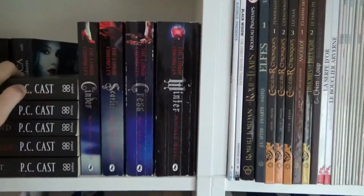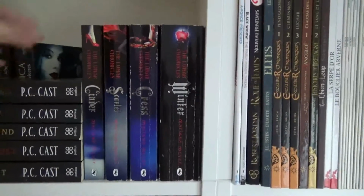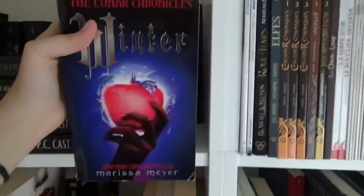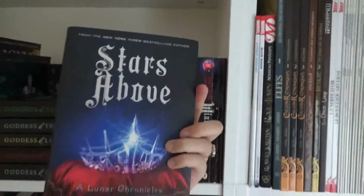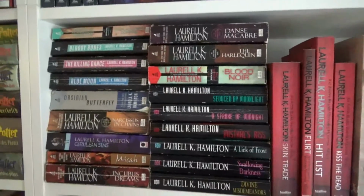It's also a retelling but not a Greek retelling, and it's the Lunar Chronicles by Marissa Meyer. The first book is Cinder, the second Scarlet, the third Cress, and the fourth Winter. And right there in the back I have the novella collection Stars Above. So on to the second shelf.